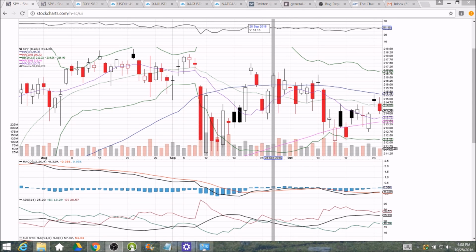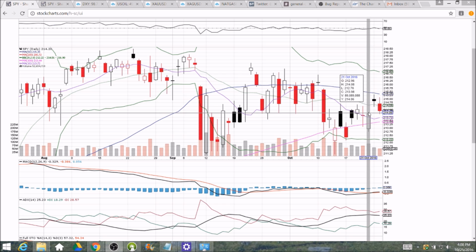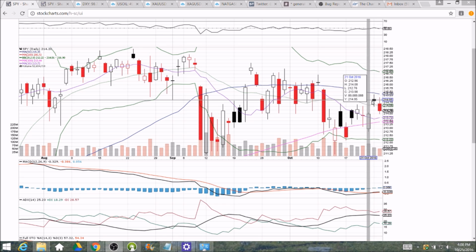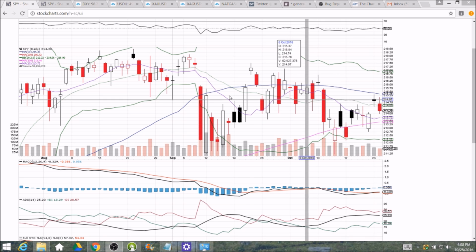Hey everyone, looking at SPY, daily, weekly, shorter term time frame. So we had the indecision candlestick yesterday, and today the bears took over, filling the gap to the downside. That was our target as soon as we broke the low of yesterday, 214.48, and the bears were kind enough to break that low of the day first thing to give us the direction, and I'll show you on the 5-minute time frame how that played out.